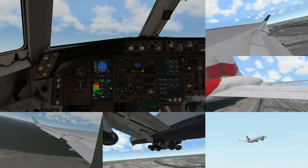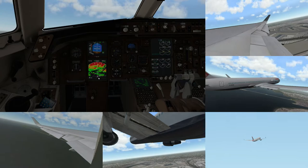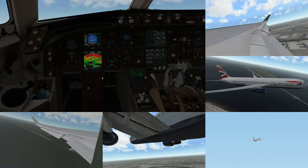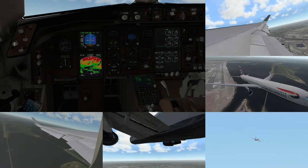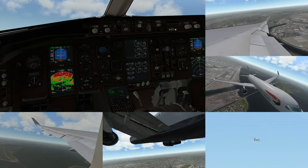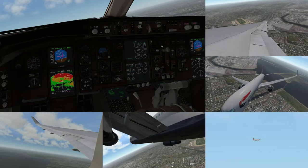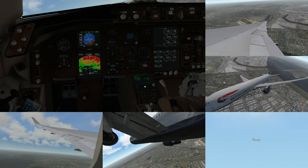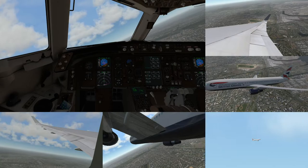Okay. I'm not sure what the radar's seeing. I believe that's heavy storms. Maybe it's terrain. And we're off. Gone a bit dark in here. Okay. That's good. I'm not even sure what's going on there. What have I selected on here? I'm just going to turn that off because that's just ridiculous. It says it's heavy storms. Okay, it looks a bit odd.